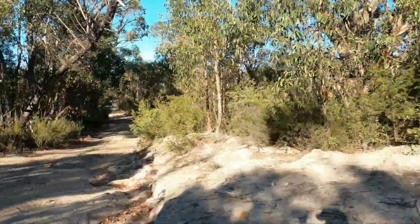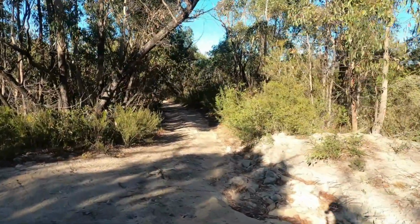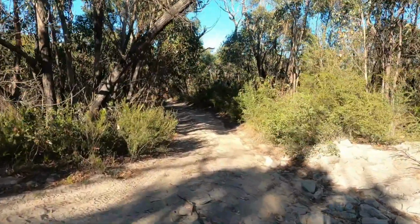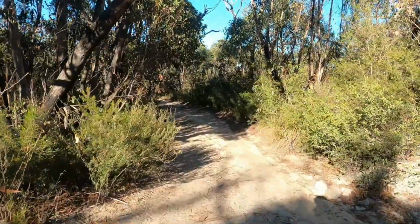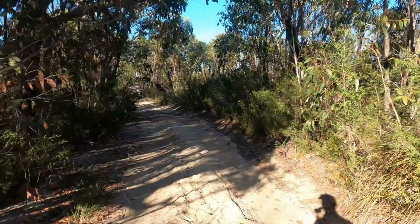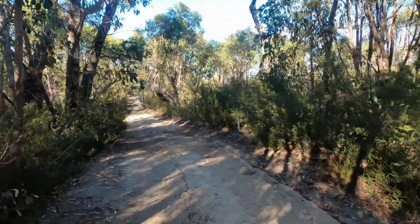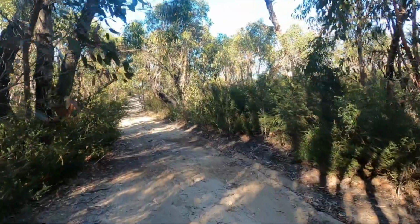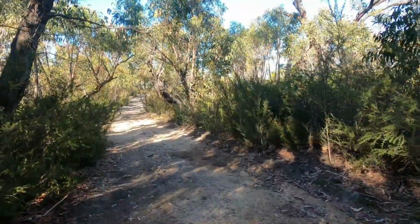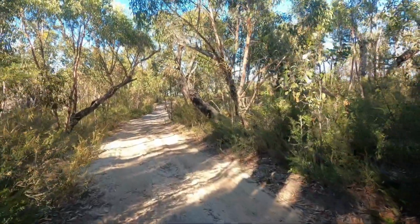And I believe this is the last campsite I'm going to check out. I do believe there is another couple further down the track, but I think the track is quite rough and bad, so I'm not going to try and get down there and get stuck. I think I've pushed it as far as I'd like to.